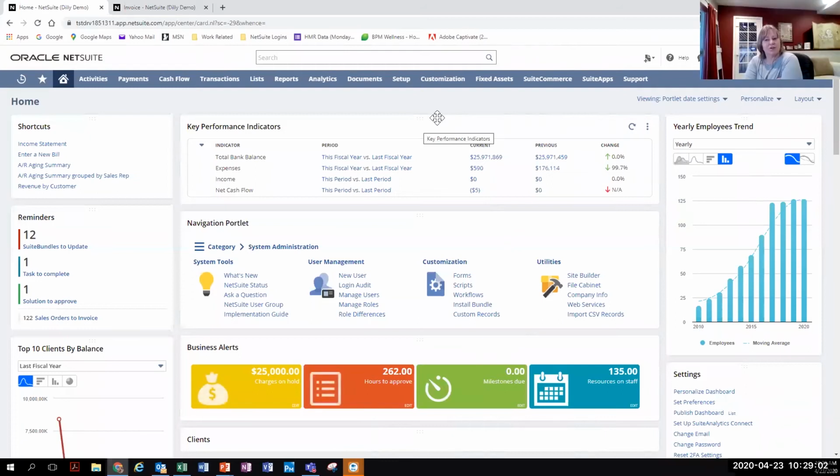Yeah, I'm actually going to answer the first part of that question a little differently. So anyone can set up their own home dashboard. Anyone can set up their own dashboard, assuming that permission, it's not a permission. Assuming they know they can do that.